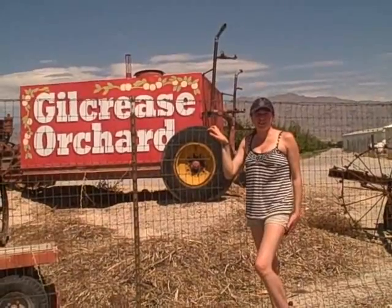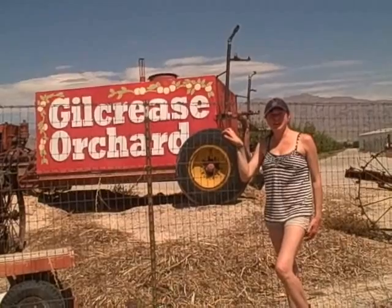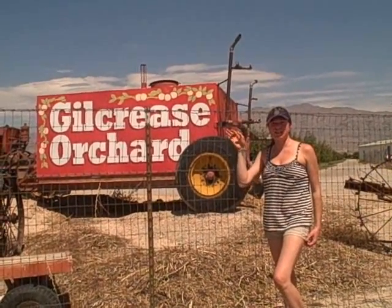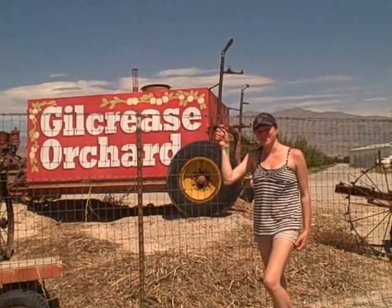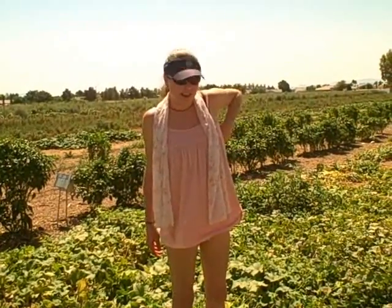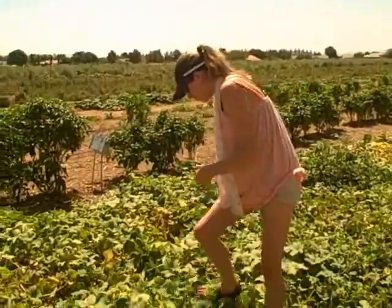So now we're going into Gilcrease Farm, and this is where we can pick cucumbers and zucchini and even the end of the season tomatoes. It's all for a really great price because you pick your own out in the hot sun in the Nevada desert. So now I'm at U-Pick in the desert, and they have cucumbers here all over the ground.